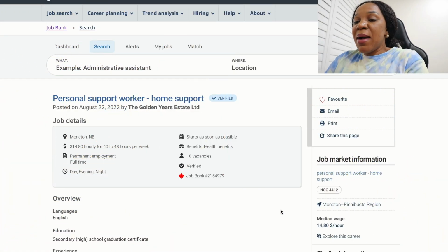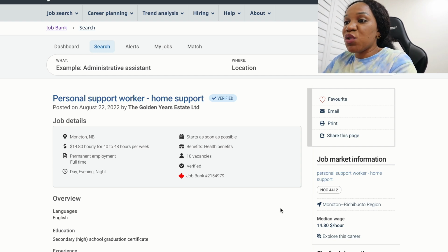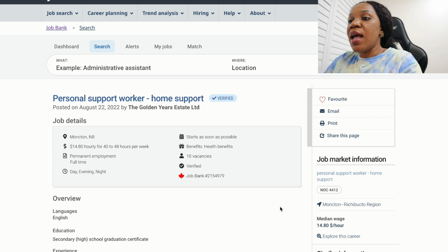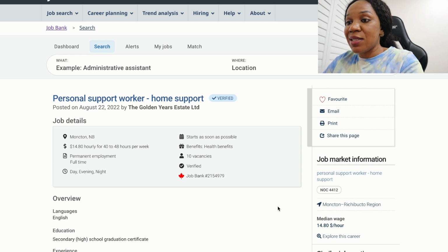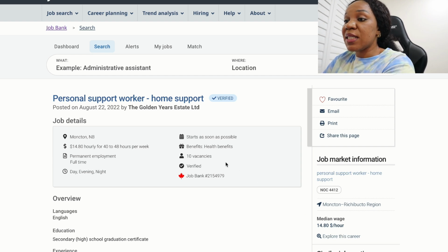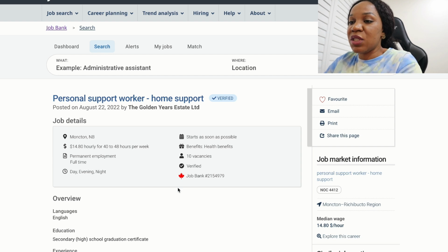All right, so we have this massive job opportunity, which is also a personal support worker, home support job. This job is also a verified job. I usually like bringing to you guys a verified job which is guaranteed. This job is available in New Brunswick as well. It's going to be starting as soon as possible. There is also a benefit attached to this job, and they are looking for 10 vacancies. This is also a permanent full-time job.